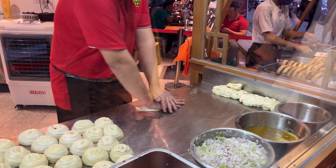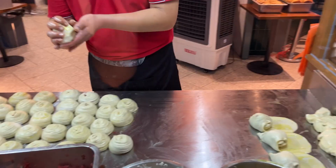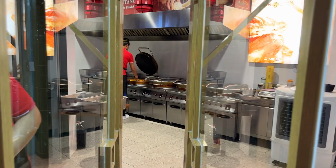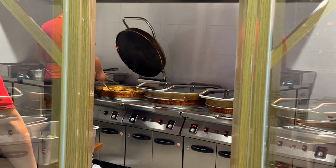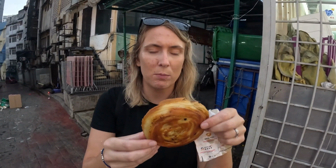It literally reminds me of a Cinnabon. It's got the swirls, because of how they make it: they stretch it out, put the meat on top, onions, a bit of seasoning, then roll it and give it a slam on the table, and loads of butter is smothered in it. So I think this is going to be delicious. They also put it in a weird machine I've never seen before, and it looks like it's shallow fried, so it does both sides. I can't believe how thick it is. I'm actually surprised, and it's quite heavy.